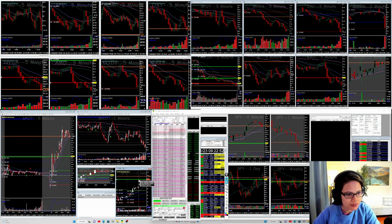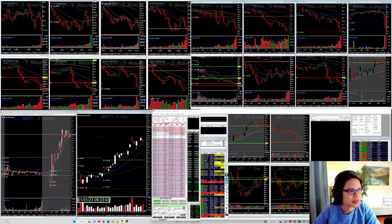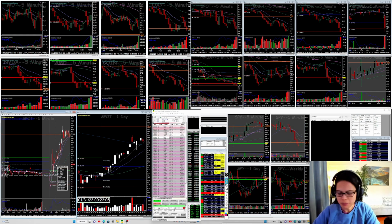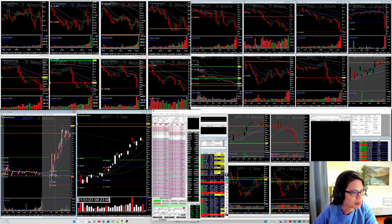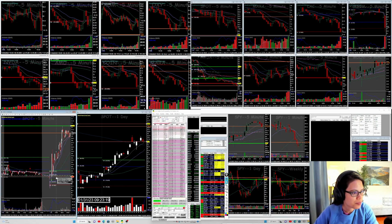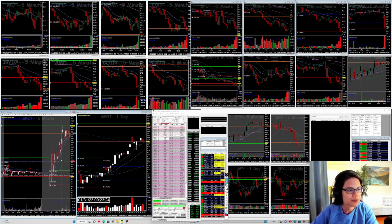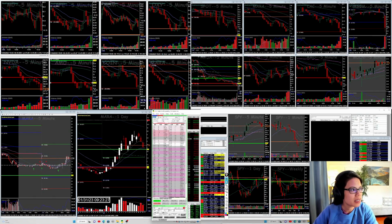I can see that I do have some levels here before, so that means I have traded this stock before. I always want to do my levels as well, and we do have 8 minutes left before the market opens. So I'll be putting in the levels here. Pre-market high is at 111.43, and pre-market low here is at 99.72, so that is below yesterday's close. And that is SPOT.